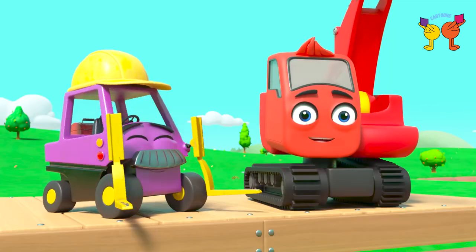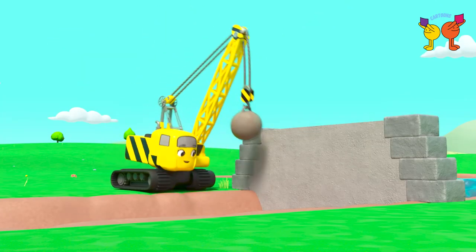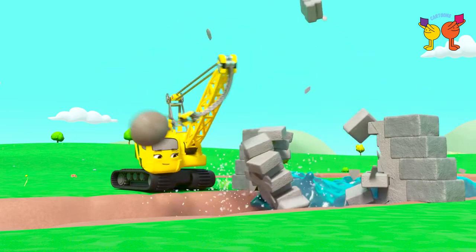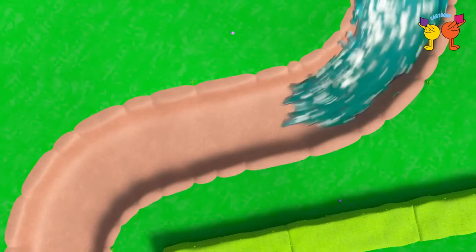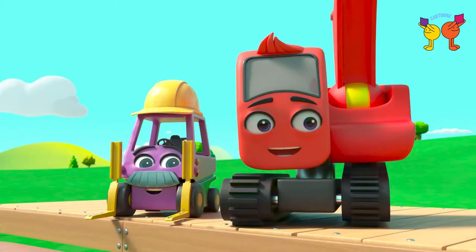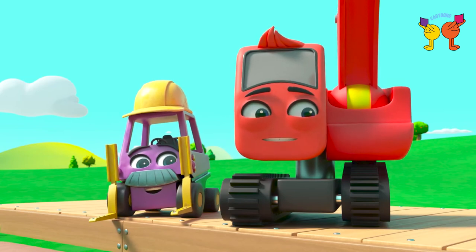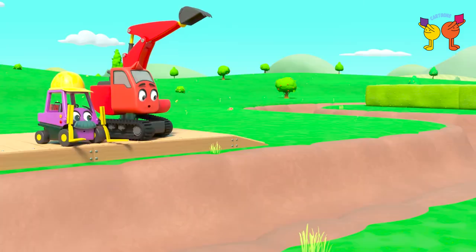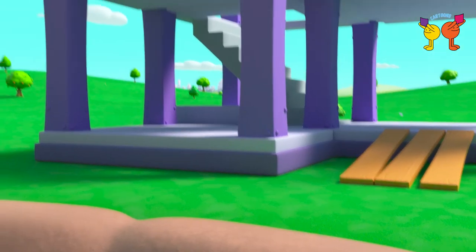Daisy's ready. And smash. Here comes the water. It'll reach Digley and Mr. Rubble any second. Any second. Where is it? There must be a blockage somewhere.